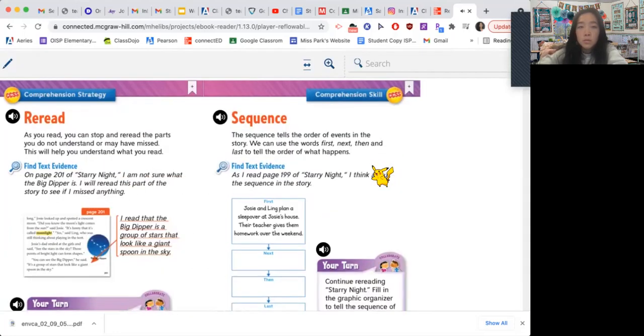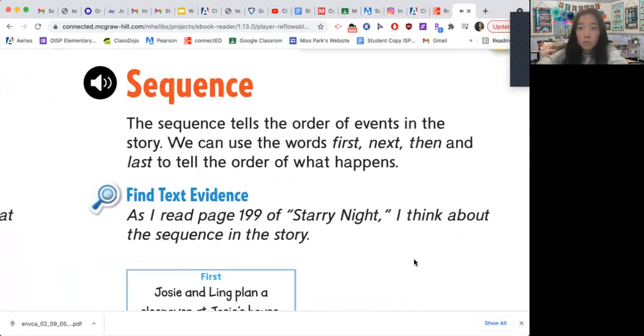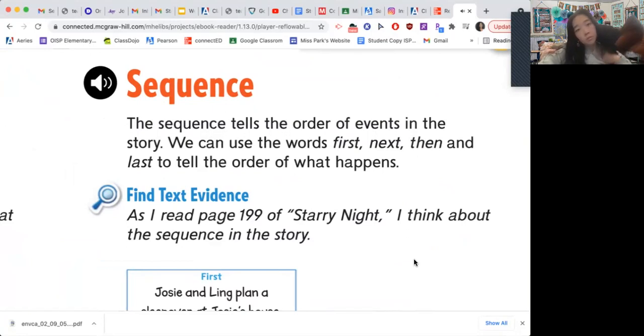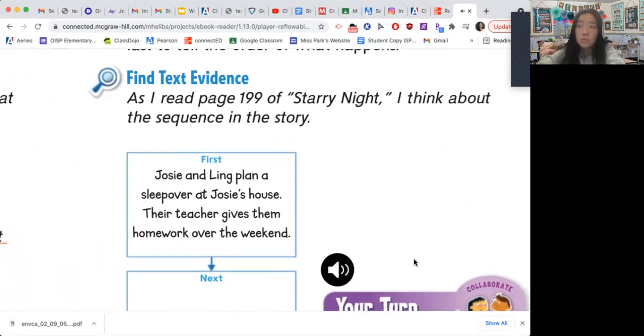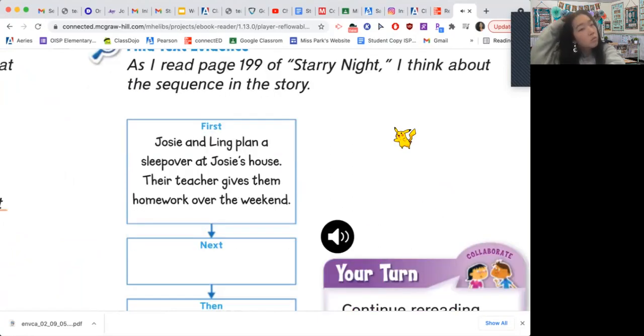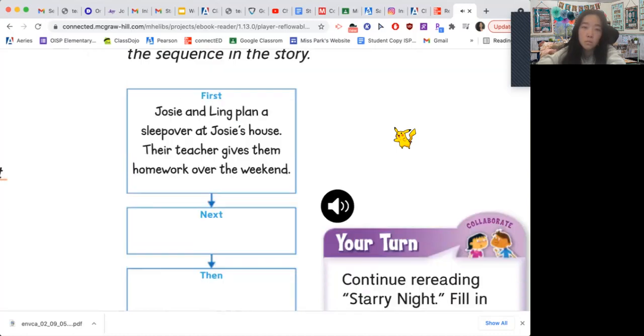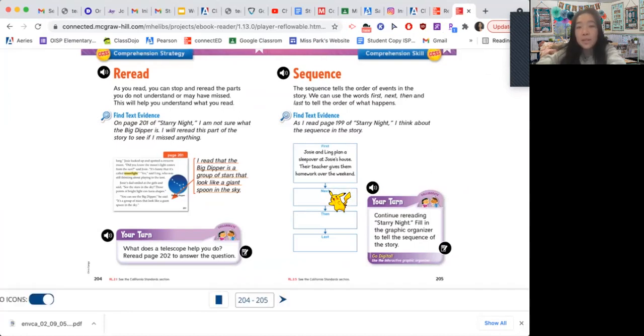Sequence. The sequence tells the order of events in the story. We can use the words first, next, then, and last to tell the order of what happens. Find text evidence. As I read page 199 of Starry Night, I think about the sequence in the story. Graphic organizer. First, Josie and Ling plan a sleepover at Josie's house. Their teacher gives them homework over the weekend. And then what happens next?